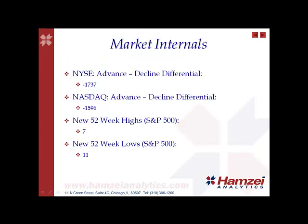For the market internals, the New York Stock Exchange advanced decline differential closed at negative 1,737. The Nasdaq advanced decline differential closed at negative 1,596. There were 7 new 52-week highs for the S&P 500 and 11 new 52-week lows for the S&P 500.